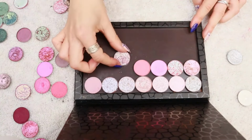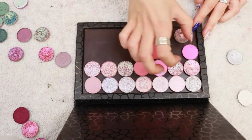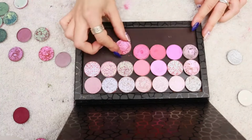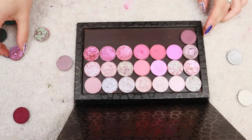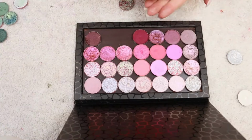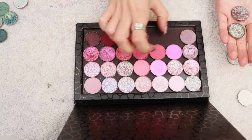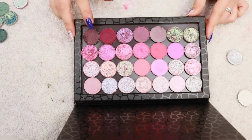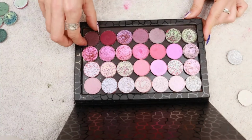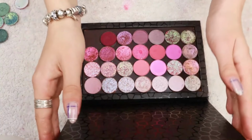I'm very nervous for this one because I really don't know if all of these are gonna go in here. We can try, and that's what I'm gonna do. I'm gonna try my best. You know what? It's gonna be a perfect fit. That is so impressive. Look at that. This has cracks, so I'm gonna take this one out, but that is what it looks like. I'm really happy with this palette now.